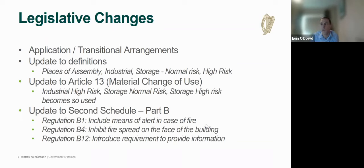There's a proposal to update Article 13, the provisions in respect of material changes of use, the application of the building regulations to particular circumstances, so that where industrial high risk storage, normal risk or storage high risk becomes so used, the provisions of the building regulations, again, particularly in this case Part B, would come into effect.